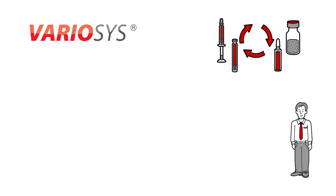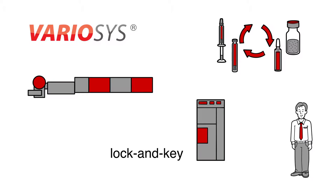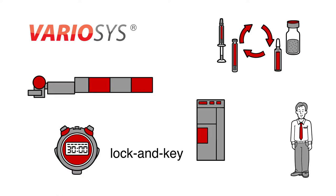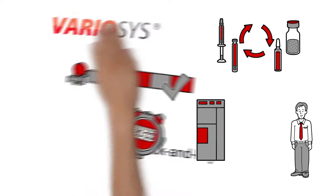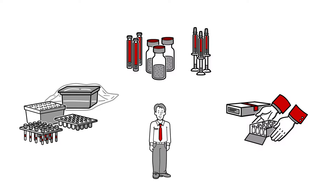With VarioSys, Adam can easily react to changing requirements and connect various production modules to process chains very flexibly. Following the lock and key principle, the Bausch+Ströbel machine modules that are fitted to the isolator are simply removed and replaced with other ones. Thanks to the sliding base frame, this can be done in very little time and without modifying the components. Whether ready to use or in bulk, Adam can process vials, syringes, cartridges, and ampules.